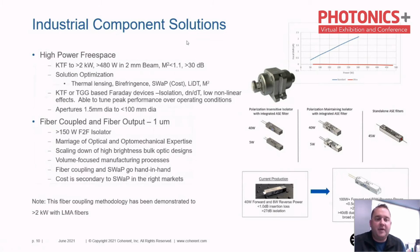We have a product line for both. Depending on your application and your power scaling needs, we can recommend a solution for you based on beam diameter and power thresholds and damage threshold levels. But in general, KTF has a better performance at higher powers in terms of thermal lensing and Rayleigh shifting. With TGG-based devices, in most applications, after about 50 watts, you're going to start to notice some sort of lensing, which can be compensated.